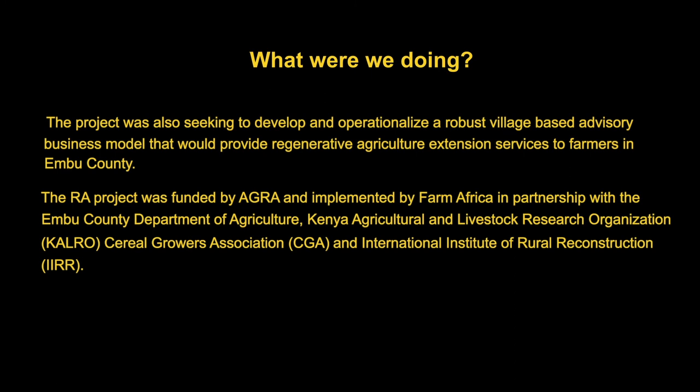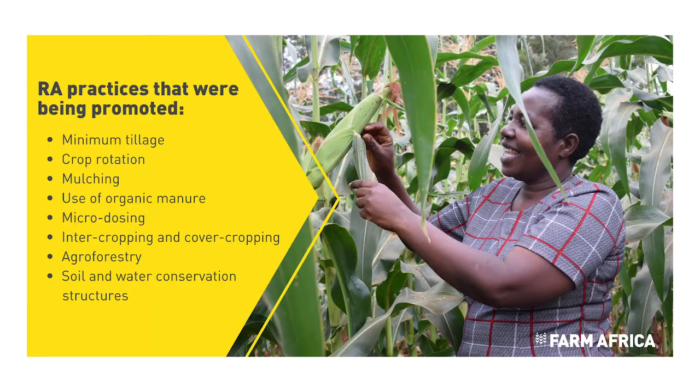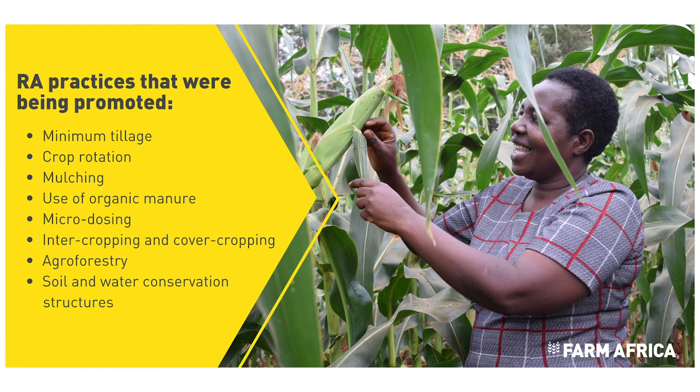The project goal was on climate resilience and food systems. We were dealing with maize and pastures intensification with three main objectives. The first objective being increasing uptake of regenerative agriculture practices. Two, enhancing the extension model through the VBA model.